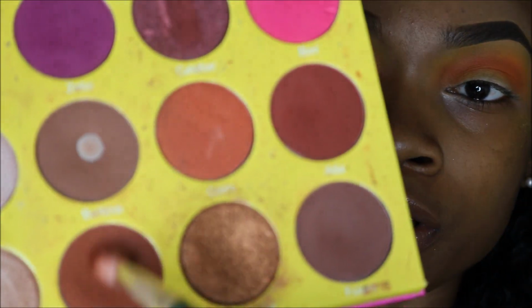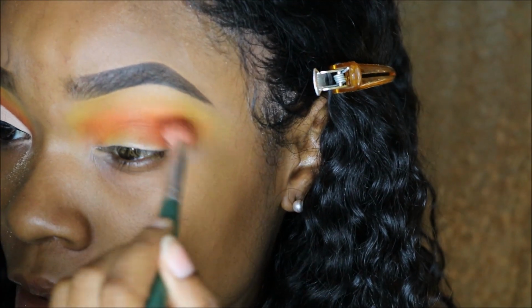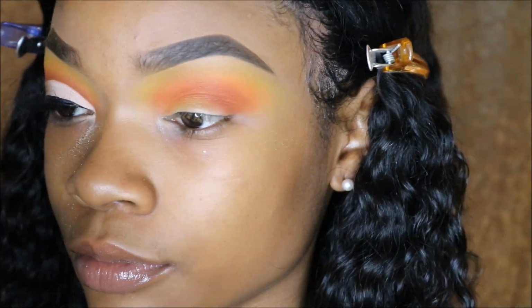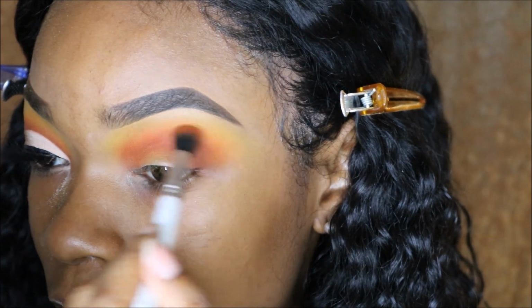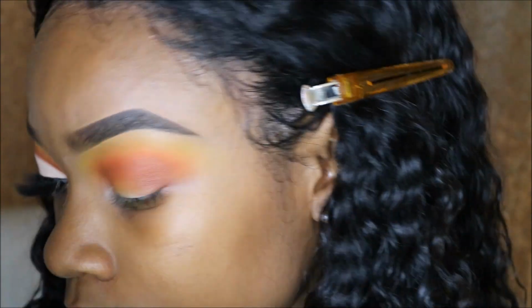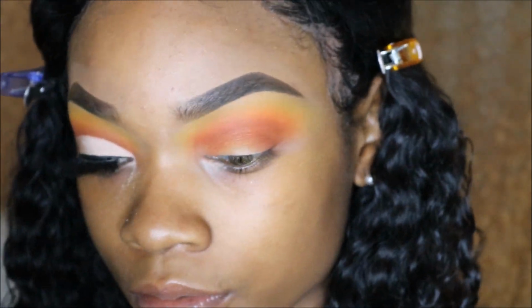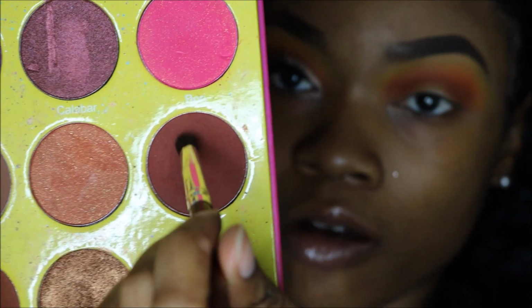But now since we're in this palette, we're going to use this color called Zulu, and this is the Ofra 21 brush. And I'm going to add this right underneath the orange to add some depth. Inside of the Masquerade palette, I'm going to go into this color called Ada, and I'm going to put this in my outer corner.